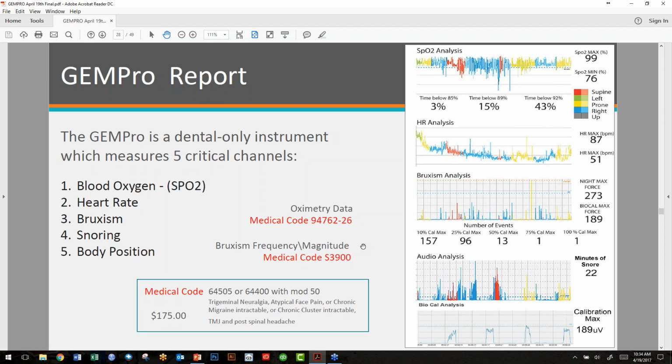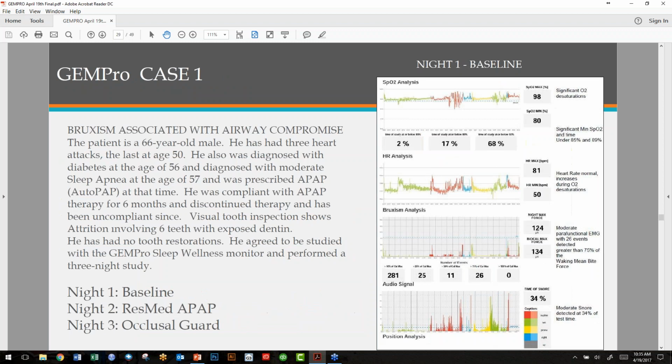We had a dentist that has successfully billed 64505 for Medicare, or 64400 for Blue Cross Blue Shield with modifier 50 on it. And if their patient has trigeminal neuralgia, atypical face pain, chronic migraines or cluster headaches, they're getting $175 for the test. So if you're interested in trying to bill, remember that this presentation is in the handouts, and you can download it, or you can call me and say, I'm interested in those codes, right?